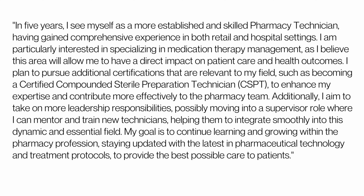I plan to pursue additional certifications that are relevant to my field, such as becoming a certified compounded sterile preparation technician to enhance my expertise and contribute more effectively to the pharmacy team. Additionally, I aim to take on more leadership responsibilities, possibly moving into a supervisor role where I can mentor and train new technicians, helping them to integrate smoothly into this dynamic and essential field.